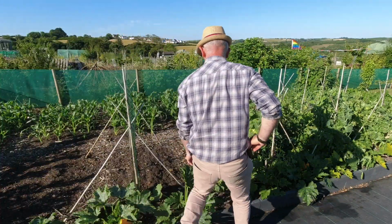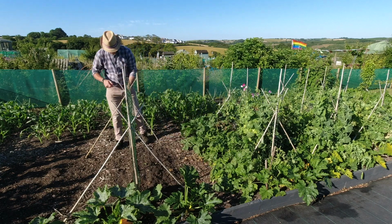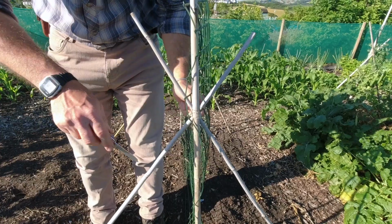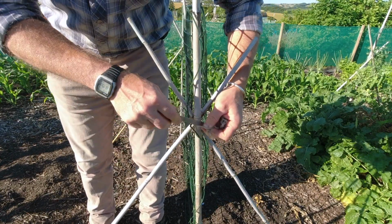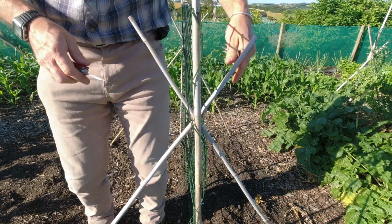And then the first thing to do is to dismantle this. I've just strung it together with a basic sort of twine, so I'm just going to cut that. And I like using this sort of basic twine because I can just compost it afterwards. So we'll just go on the compost, it'll just rot down nicely.